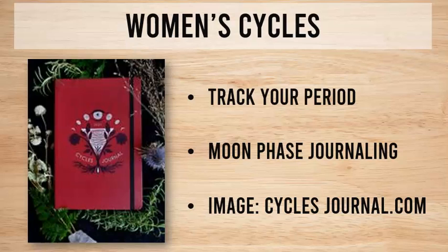So what this does is it helps you sync your period with the moon phases. I haven't started using it yet, so I don't know how. I don't think you actually have to sync them; I think that's just a myth. But I think the goal is to become more in tune with your body and with the phases of the moon. As we all know, the moon is very influential on women, on everybody really. So I'm really excited to use this book.